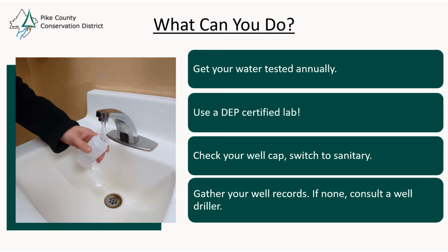So we've talked a lot about the zones of protection and contaminants and things like that. And now we're getting to the point where maybe that's a lot of information that might seem a bit scary, but what can you do as a well owner? One of the most important things you can do as a private well owner is getting your water tested. It's recommended to do that every 12 to 14 months. I think annually is a good way to remember it, just to have an annual reminder and make sure that we're keeping up on getting our water tested in case anything changes.